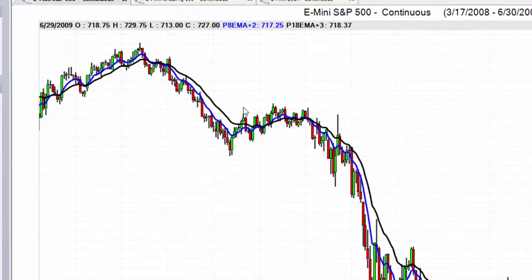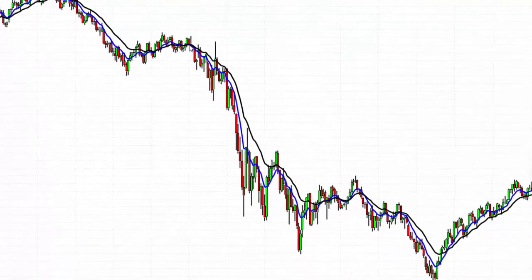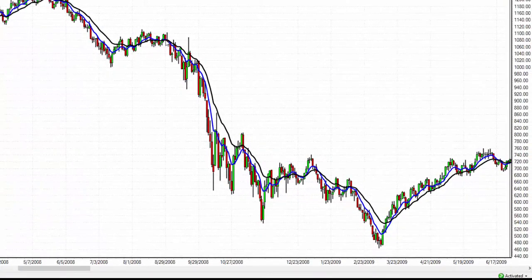And then again, right here at the middle of your screen, about at the beginning of August, the blue line crossed below the black line. VantagePoint indicated a downtrend, and the S&P went from about 1,080 straight down to 500 points. Now you can see the indication is clear and easy to see in VantagePoint, and it wasn't just the S&P 500.